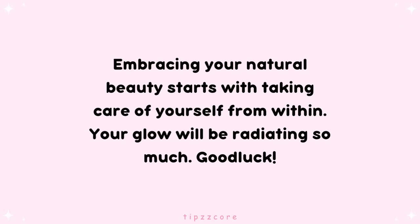Embracing your natural beauty starts with taking care of yourself from within. Your glow will be radiating so much. Good luck.